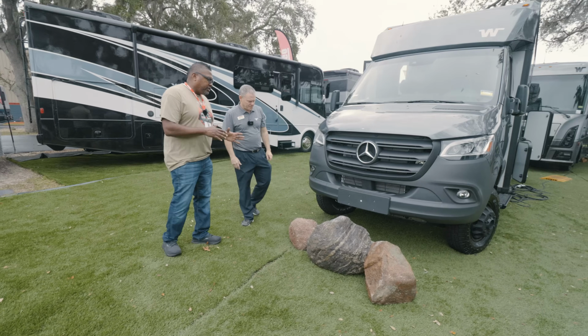All right, so let's switch back over to the Sprinter. That's what everyone here is here to see. So we're back over at the Sprinter version of this.